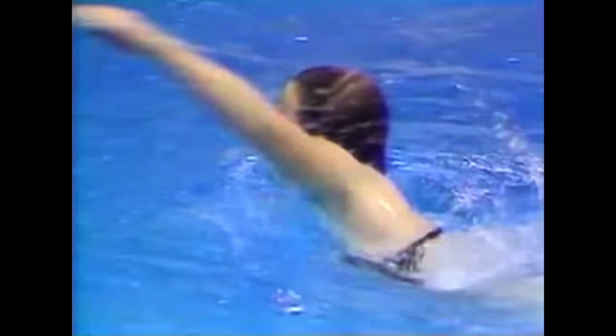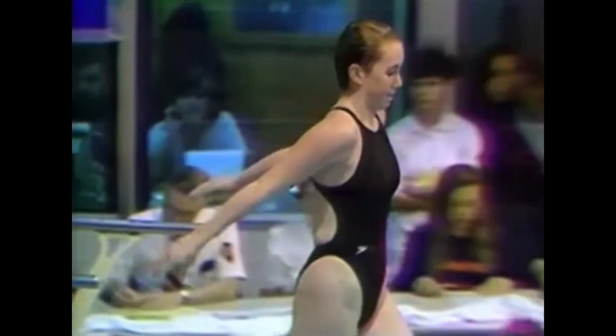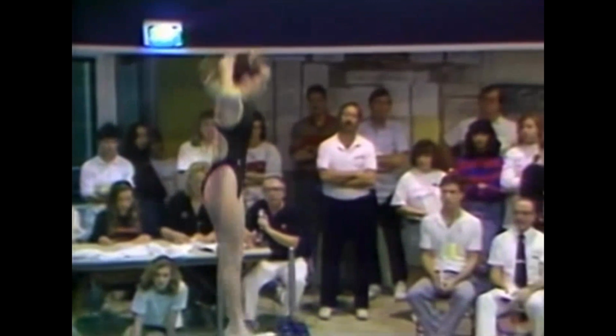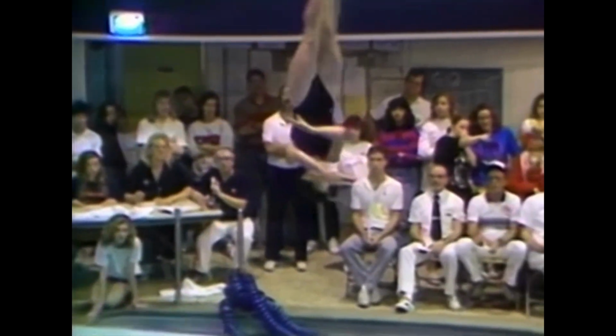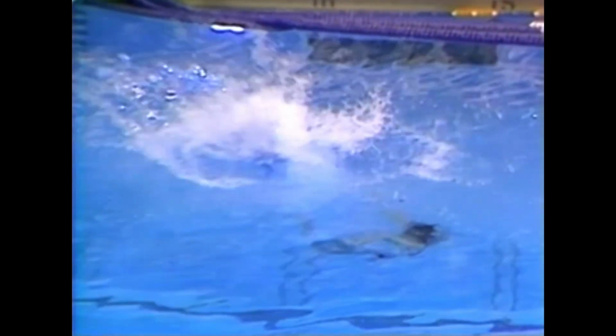It's been a popular dive today, the forward 1.5 with 1 twist. She left that a little bit too short of vertical to get very high scores on this. There's good twisting action, but she just needed a little more somersault and a little more rotation to get there.